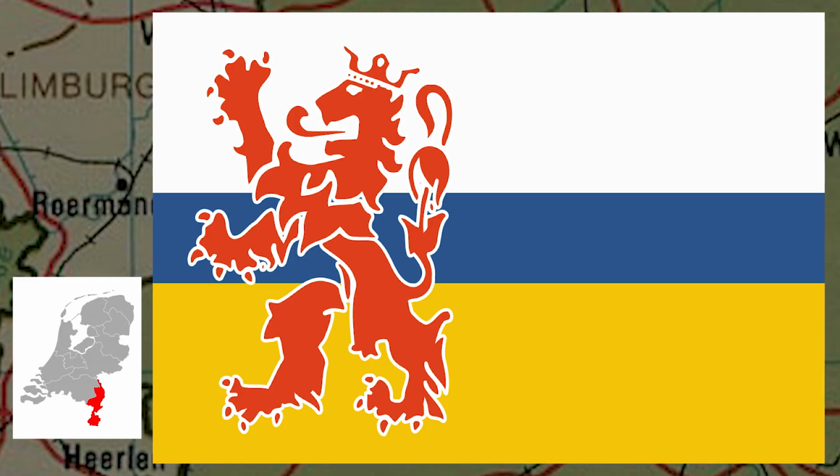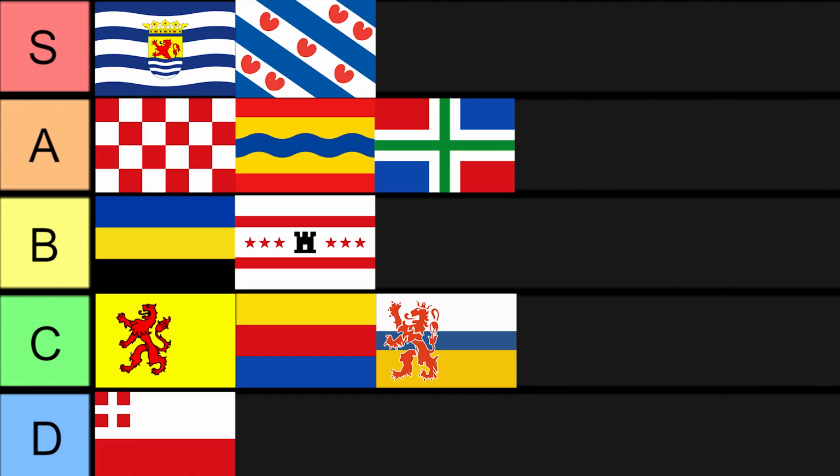Then Limburg, which also has the lion on it. I think this is like a royal crest or something. But the white outline on this lion in particular is a weird choice for me because it already has a white stripe on it, so it looks kind of like it blends in. I don't know, it's weird. I'm gonna put this one in C tier. I'm not a big fan of this one.